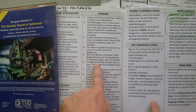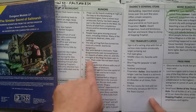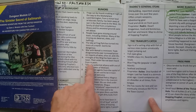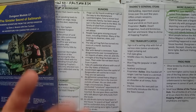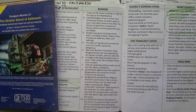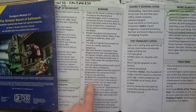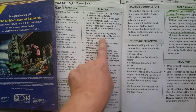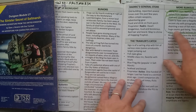So one of the ways they heard about this was this rumor here that says a Knight of the Ring has been seen in town. Their order has not been heard from in years. So some of these are just things that they're learning about as they're interacting with people at the different taverns and inns throughout the town. So, I had a few different things, and not all of these are going to be followed up on. But the other thing that I had done was I'd mentioned people have gone missing around town, including children. Many of them missing are dwarves, elves, and halflings. Now that was actually related to the whole frog thing, but they did follow up on that.